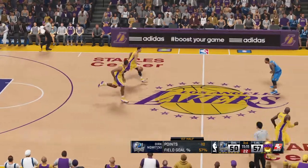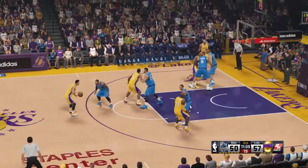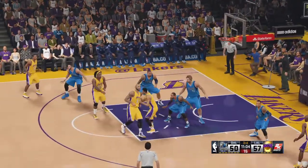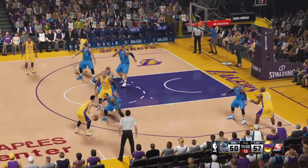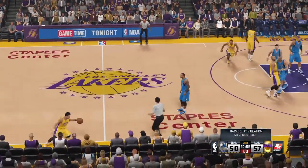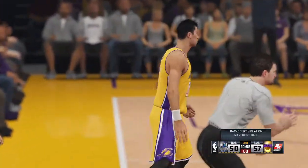Well, Tyson Chandler has battled injury throughout his career. He had the bulged disc in his neck that hindered him for parts of last season. And I think that was a big reason for the Knicks' struggles. Now here's Lynn. That's going to be over and back. Not watching for the line that time.